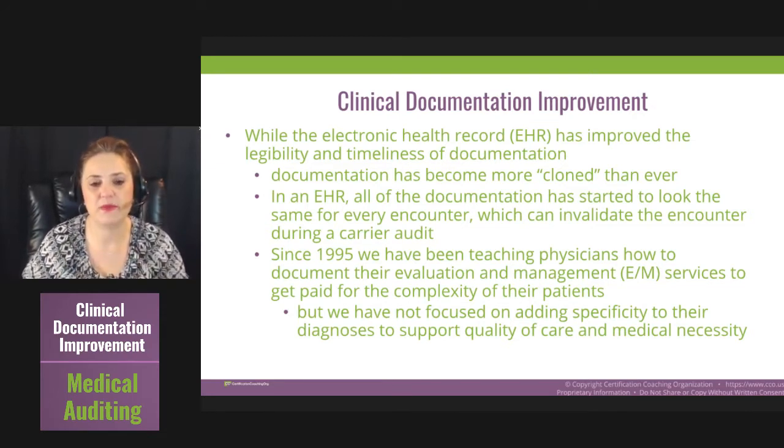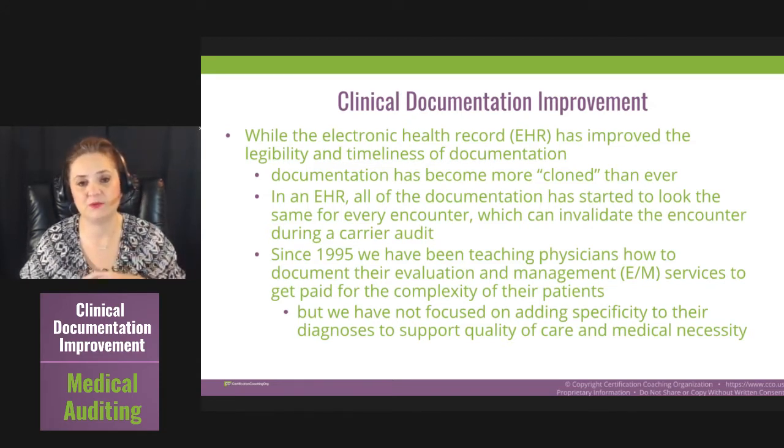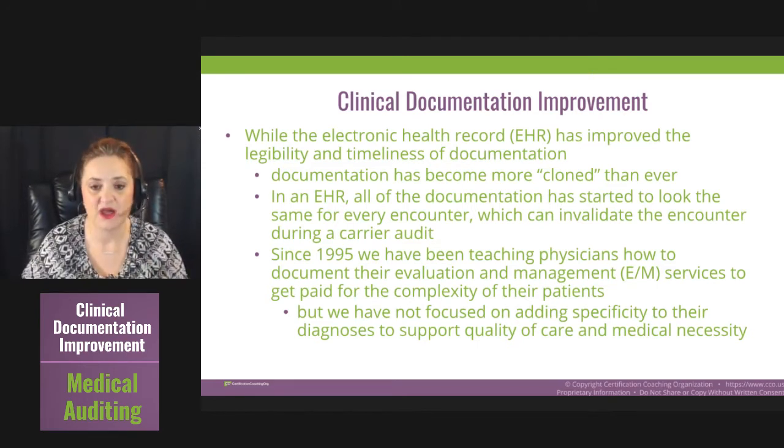So back in 1995, they started changing the way they were teaching the providers about documentation, and they started doing the E&M services. The providers realized, okay, now we're being reimbursed via the complexity of the patient. And we'll go back to our gentleman that comes in with cerumen in his ears, right? If they're just having a cerumen impaction bilaterally, and that's all that's done for the patient, the medical decision making is not that high.